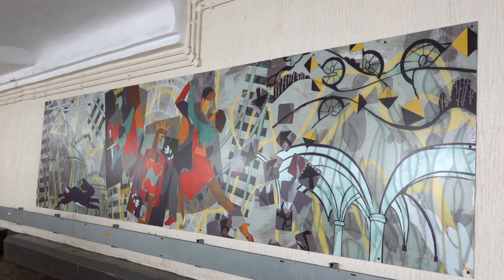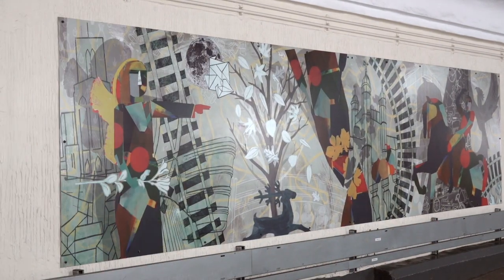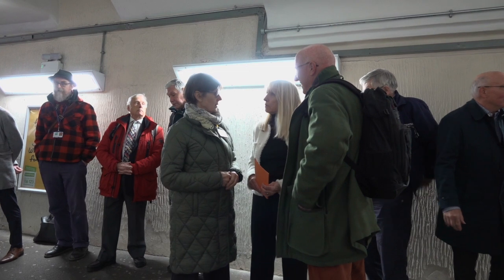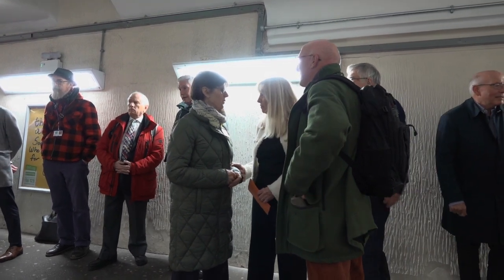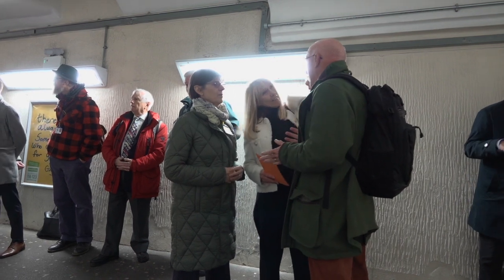Well, the funders got together. They wanted to put something in the subway to find some kind of identity for Guildford. And they got together with the art societies here, because I think Liz Collins was already involved with them. She was putting some art from schools in various places in the subway. So they asked her to steer it and find somebody that could actually manage something so big.